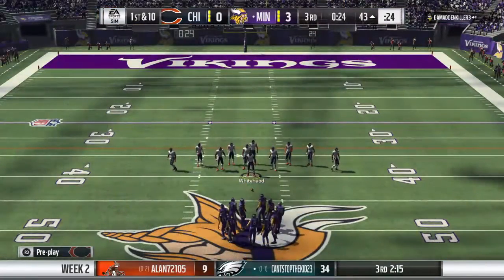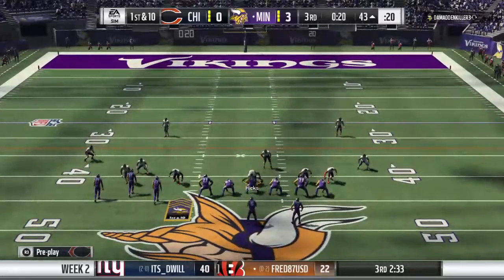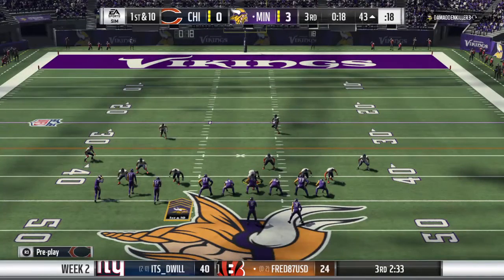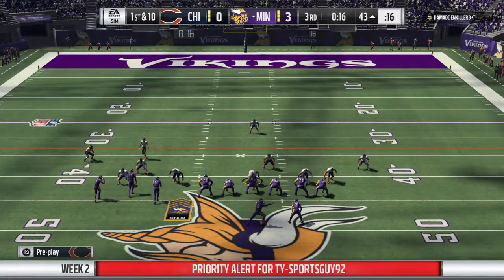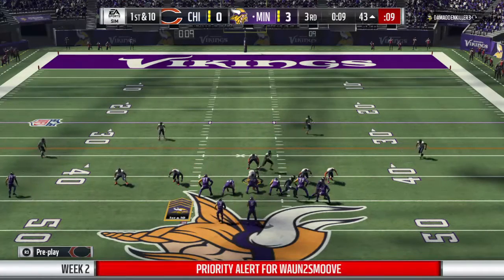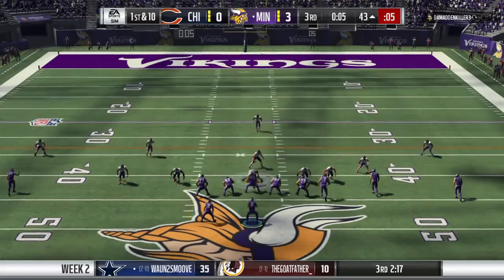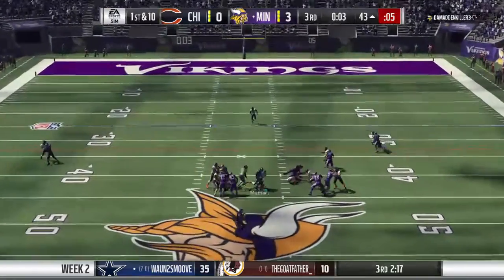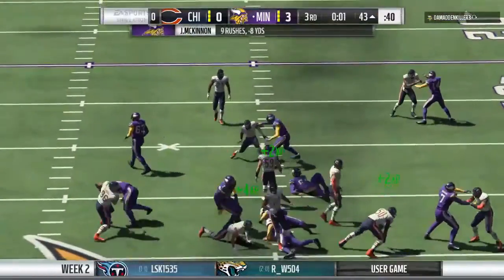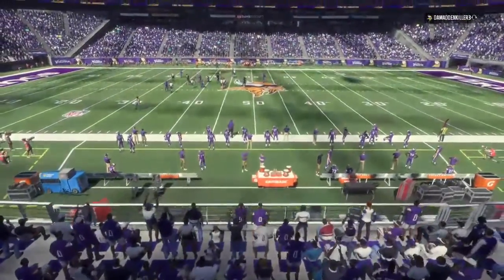So after that big gain, let's see what else the offense has up its sleeve. All right now, set, green, 39, green, Detroit. All right now, lock it. They'll run it now out of the gun. And his rough afternoon continues. He's going nowhere again. No gain on the play.